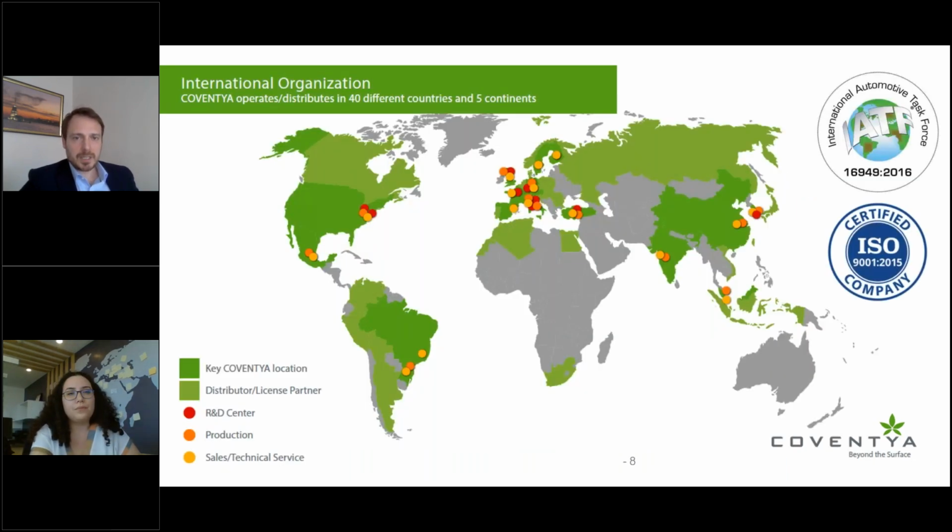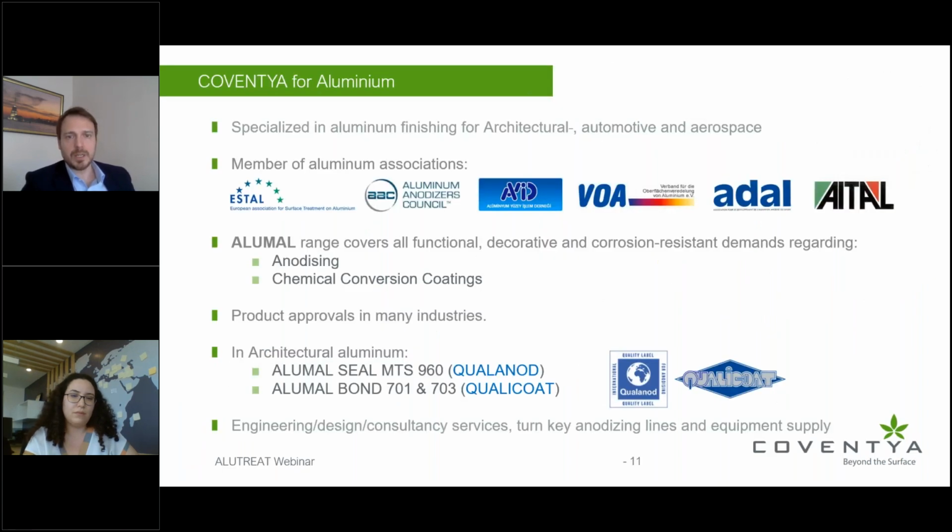You can see that Coventya is using its global footprint. From this map, wherever there is an OEM, there is a Coventya factory and an expert lab to give customers technical service and supply the right products for aluminum surface treatment, using the quality standard ISO 16949 or ISO 9001 at all its production sites.